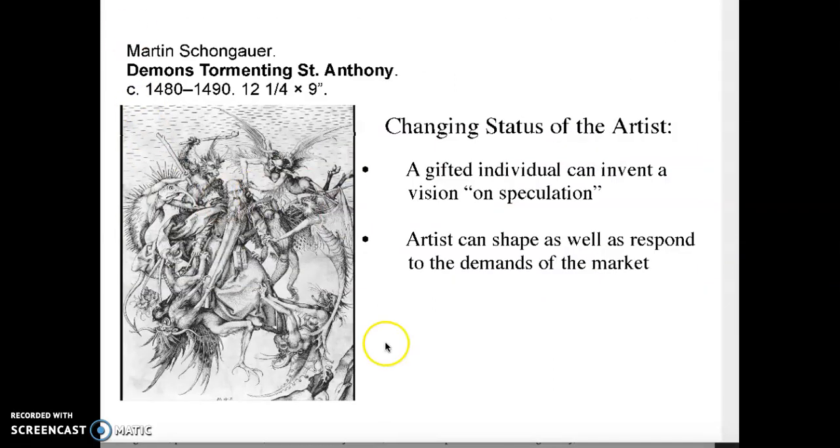And this is going to free artists to be really working in a more direct art market. And in doing so can shape as well as respond to the demands of the market. So most artists working for major patrons had to really shape their vision toward the patron's preferences. Someone like Martin Schongauer, in working in this cheaper medium, has a lot more freedom to take risks.